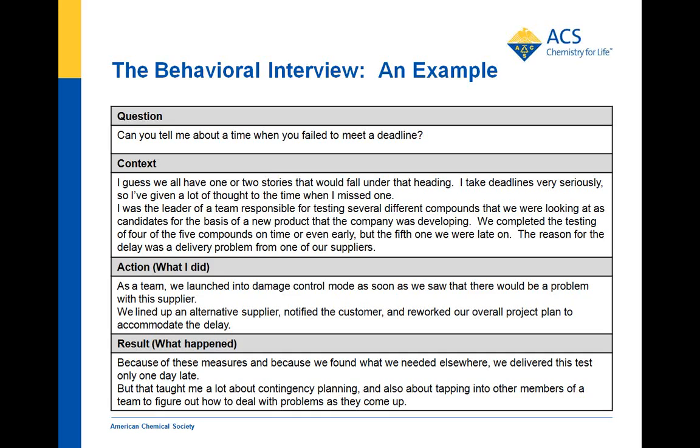So I was able to meet the later deadline. I just worked really hard and put some other things aside and got that done, and it actually was published almost on time and did come out at the fall ACS meeting that year.